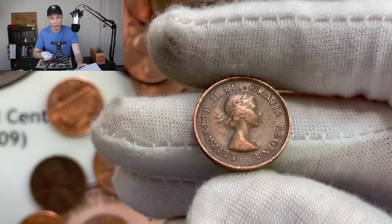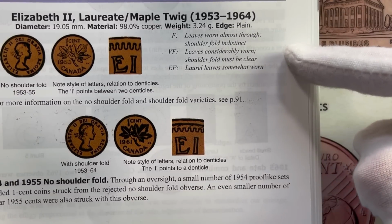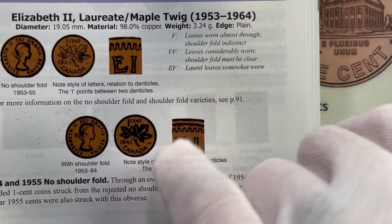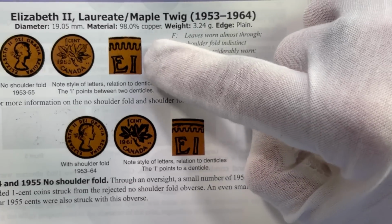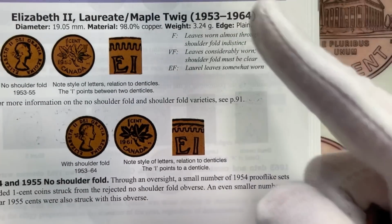All right, I'm going to grab the book and show you exactly how you can figure that out. All right, so I got my Coins of Canada book here. Basically, you can see the no shoulder folds. The easiest way to tell if it's the no shoulder folds is if this eye is going to be pointing in between these two little hash marks.